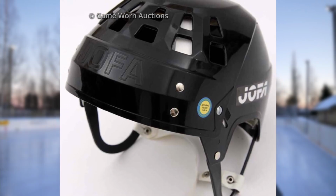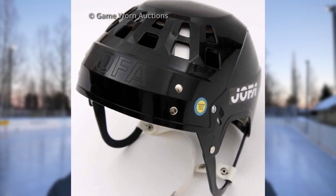Some of you guys may have seen it coming, some of you guys may have not. It's gotta be the Jofa helmet. This helmet needs absolutely no introduction. It is just simply the epitome of classic hockey equipment and classic style. And it just aged so well. Everybody knows the Jofa helmet. Anybody in the hockey world.